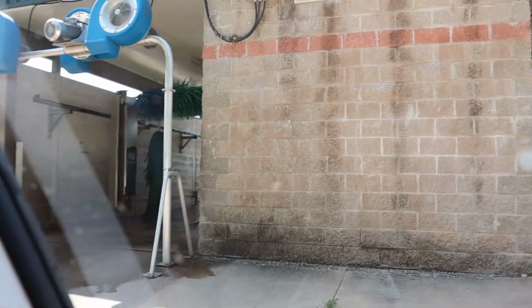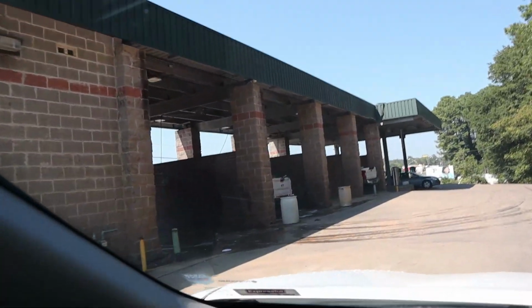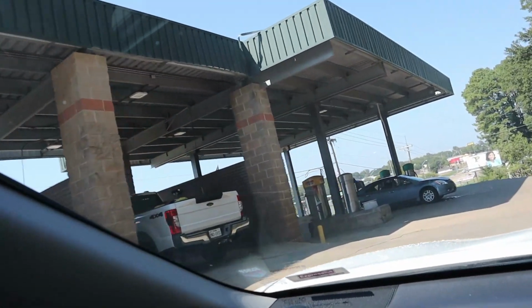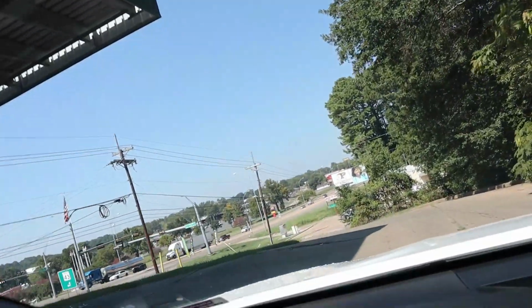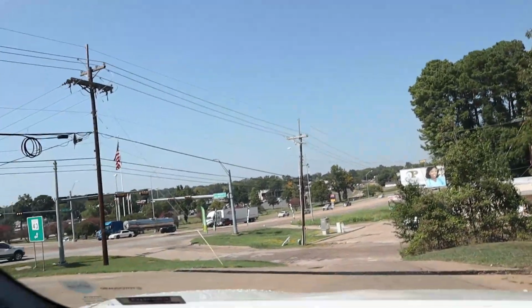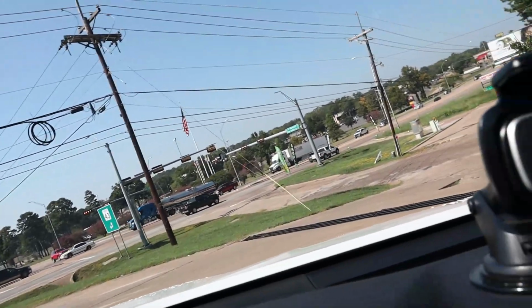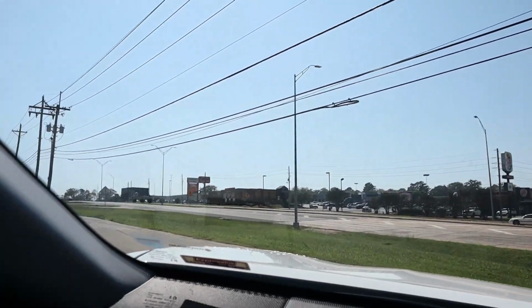So yeah, there is the machine here. And they got a whole bunch of manual bays over here. Short ones and even some tall ones and some vacuums down at this end. So is this how you get out of here? That's pretty weird. I guess I can go back out the way I came in.